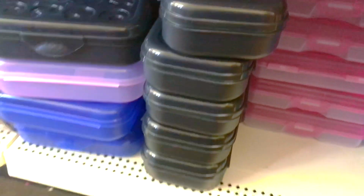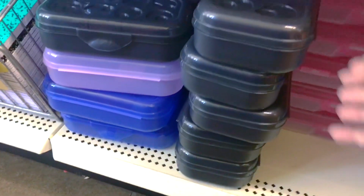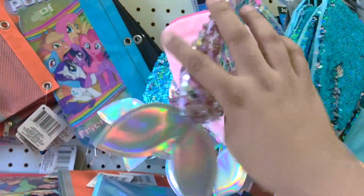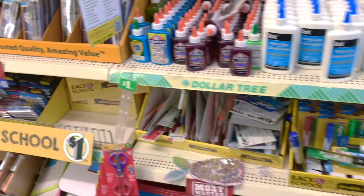Here are some more pencil cases, as well as this black one. It's jet black. And I did also see a purple one later, which I will show you, but I thought it was great for Halloween. Here is some keychains, and I thought this was so cute because it's a little pouch and it's just a mermaid tail. So here's some of your general back to school items that are mainly always there year round.